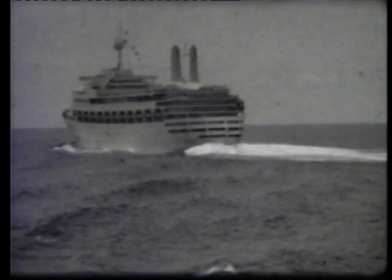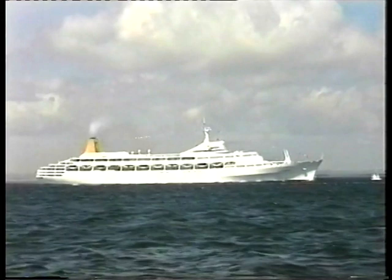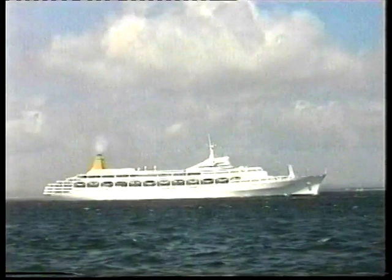Canberra also had a fire in her early days in the Mediterranean in 1963. It was quite possible that Canberra would have been taken out of service much earlier had it not been for the Falklands War. As a result, she became the darling of all our cruise ships and went on to serve until 1997.